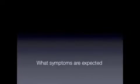The symptoms in the early stages are probably going to be fatigue, hypertension. There can be some swelling, shortness of breath. Those would be the main reasons why a patient will go to the doctor or to the hospital. You will do an electrocardiogram. You will do a chest X-ray, an echocardiogram.